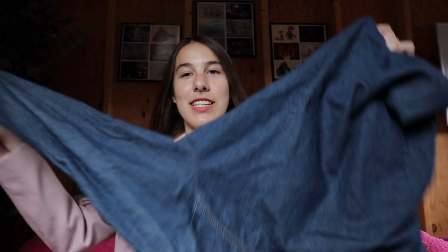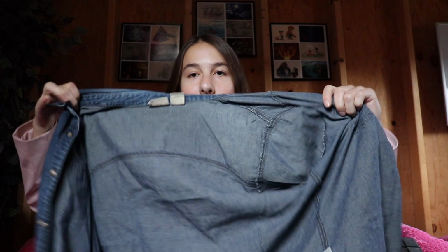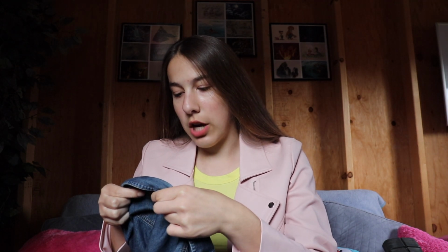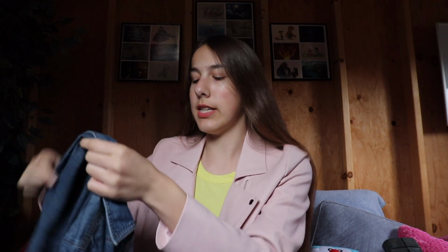Next, I have this denim jacket. I think it's just like a button down that I don't wear as a button down. This denim jacket, I wear this so often. It's my go-to denim jacket, and I don't know what brand it is. It says St. John's Bay, and I think that it's vintage because it's like a brand from 1984 it says.